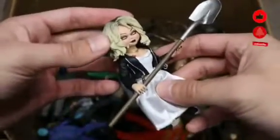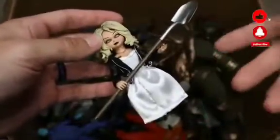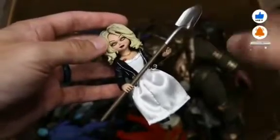Next up, guys, we have nothing special here, but we do have Tiffany from Bride of Chucky, and she's carrying the shovel here. You know, I just stuck on, I have her wearing the leather jacket. In this figure, they actually give you a bunch of different accessories to give her a bunch of different looks, but I wanted this look. I think I like the leather jacket look.